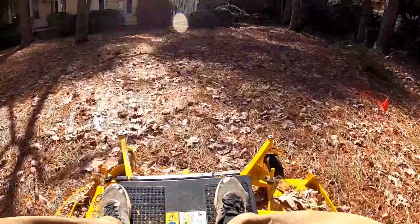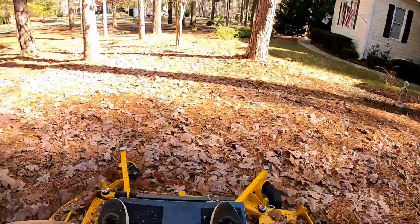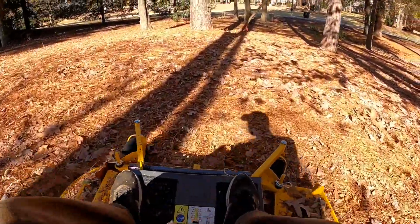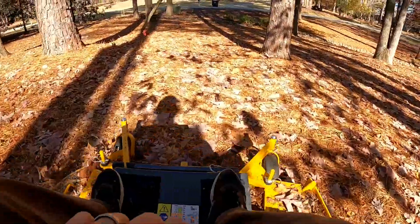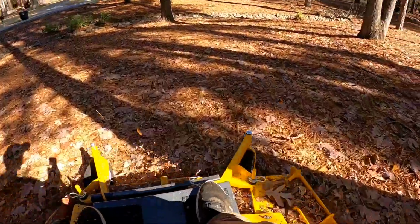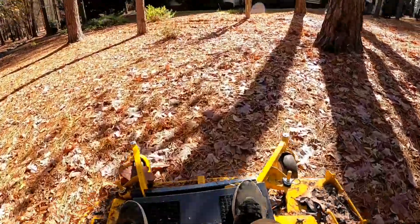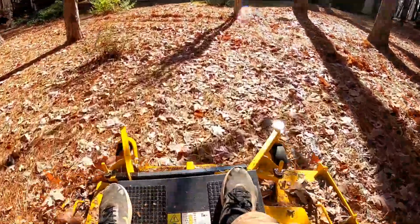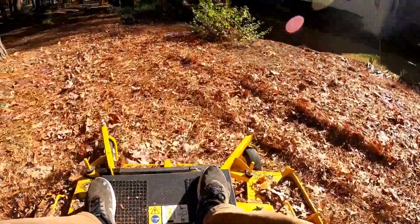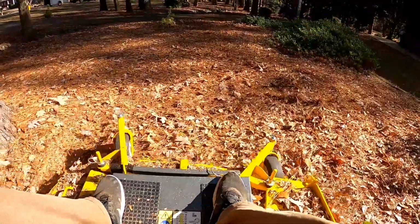A walker mower is a little bit different to get used to, because you have all your traction going backwards instead of forwards, so that's totally different than your everyday zero turn. It's just a little different to get used to, but once you get comfortable with that, it's awesome.